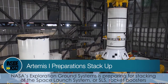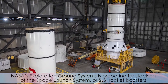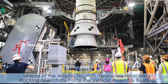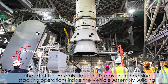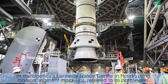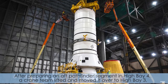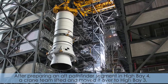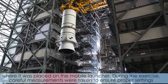NASA's Exploration Ground Systems is preparing for stacking of the Space Launch System, or SLS, rocket boosters ahead of the Artemis 1 launch. Teams are rehearsing stacking operations inside the Vehicle Assembly Building at the agency's Kennedy Space Center in Florida using booster segment mock-ups referred to as pathfinders. After preparing an aft pathfinder segment in High Bay 4, a crane team lifted and moved it over High Bay 3, where it was placed on the mobile launcher.